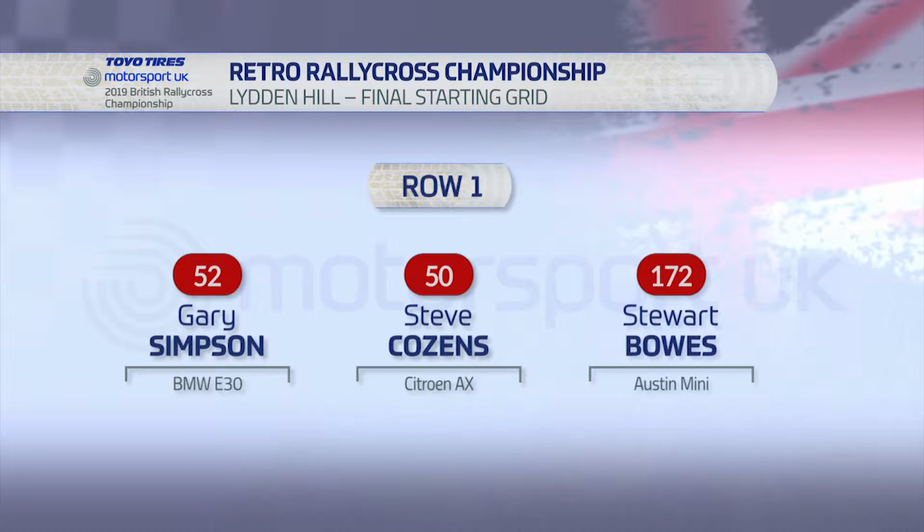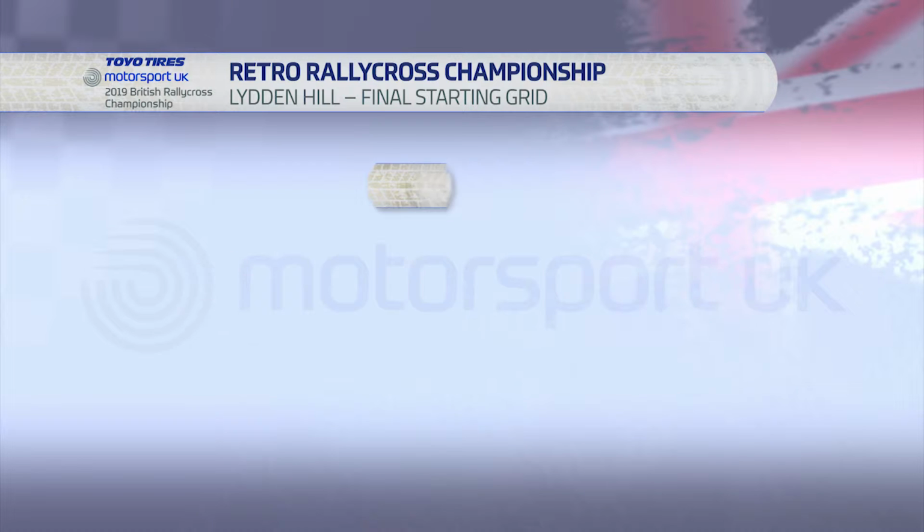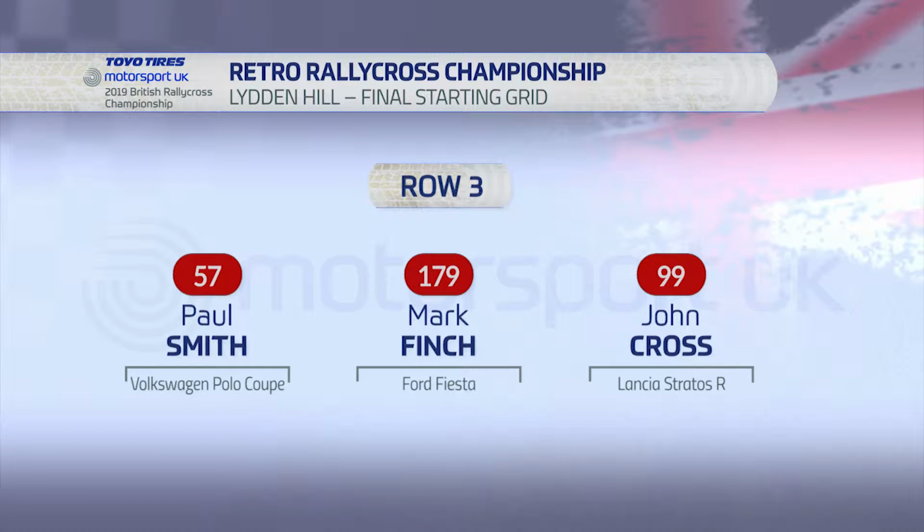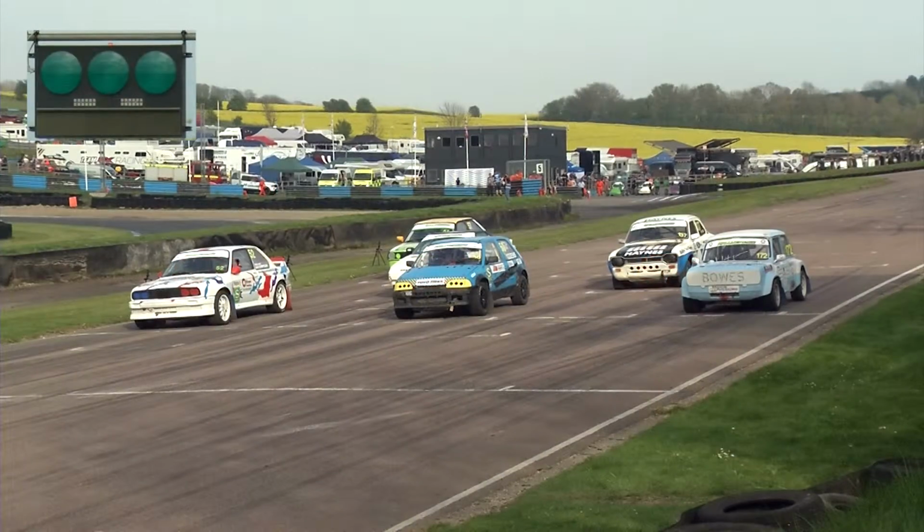It's the two-wheel drive final with Gary Simpson on pole and Steve Cousins for company. Stuart Bowes lines up on the outside of row one ahead of Tony Lynch and Simon Hart, looking to continue their battle of semi-final one. Paul Smith is at the back, Mark Finch and John Cross absent. They also missed their semi-finals.